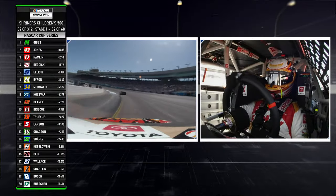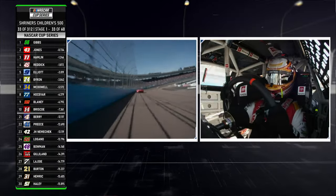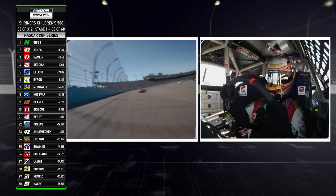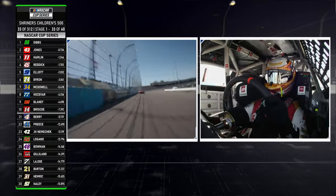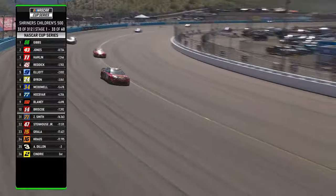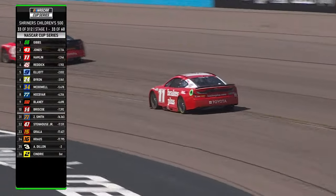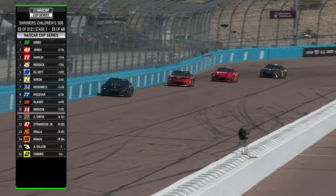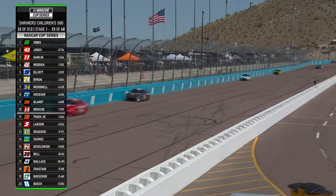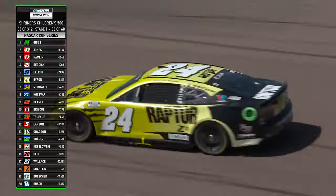Jones holding at 0.7 of a second back of Ty Gibbs. It's an all Toyota front four with pole sitter Hamlin in third and Tyler Reddick fourth. They're really not getting away from one another either, pretty equally matched, one through four. But I've been keeping my eye on Chase Elliott in fifth, and his teammate William Byron at 24. The boys are starting to lay some laps down. I don't think old Hendrick Motorsports is done giving this thing away to somebody else yet.